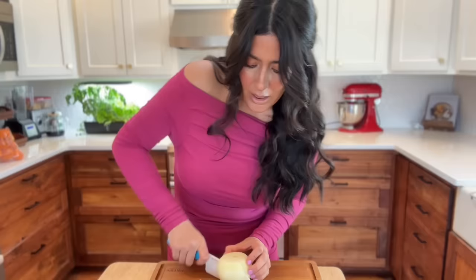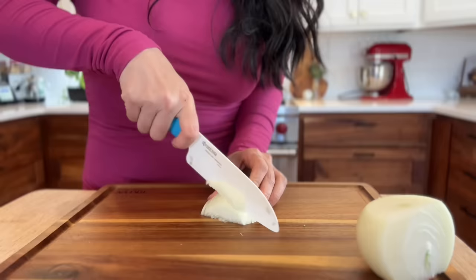Okay, we're gonna dice like this much onion. Okay, now for the meaty part. Hold on, my eyes are watering. These onions are strong, so I'm gonna move them over here.